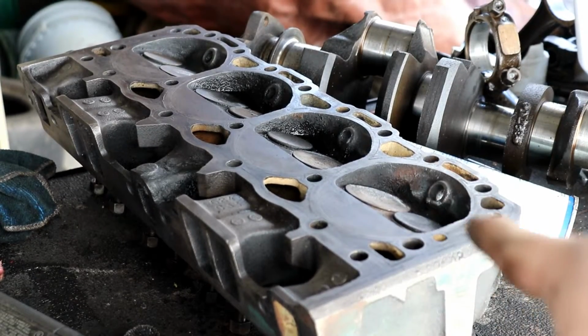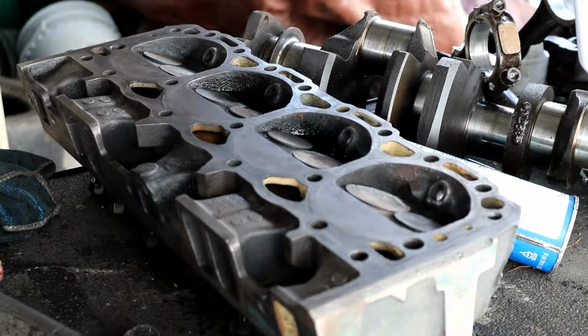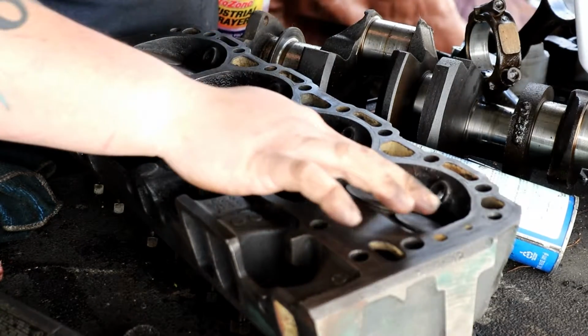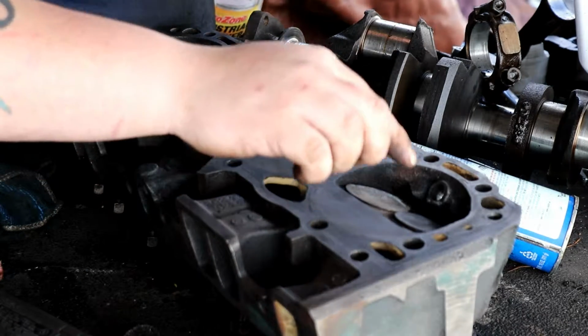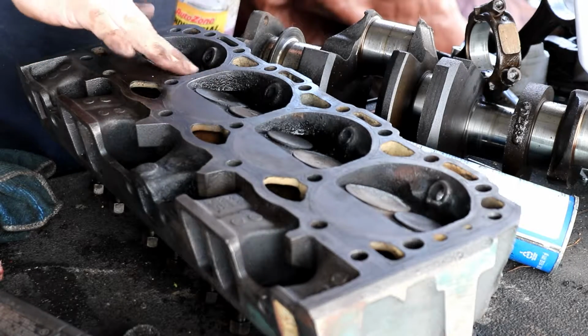Alright guys, so these three are still dirty. That one's clean. I've cleaned the surface of the head, the mating surface of the head, and the runners. I'm still gonna clean the rest, but I mean, you might be able to see right here. I've ground down some of this with the wire wheel, and all the mating surface and everything. But these years and years of carbon, the wire wheel took it right off.